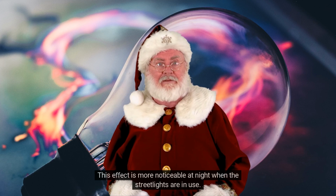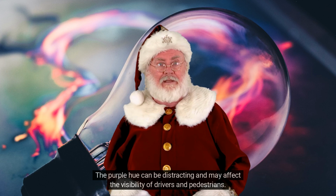This effect is more noticeable at night when the streetlights are in use. The purple hue can be distracting and may affect the visibility of drivers and pedestrians.